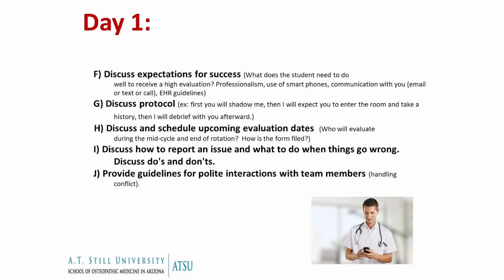Discuss how to report an issue, if anything comes up, what to do when things go wrong. Should the student report to you or anybody else? Providing guidelines for polite interactions with team members, and so making sure that the student knows the expectation for interacting with your medical assistants and the nurses and physical therapy, etc.